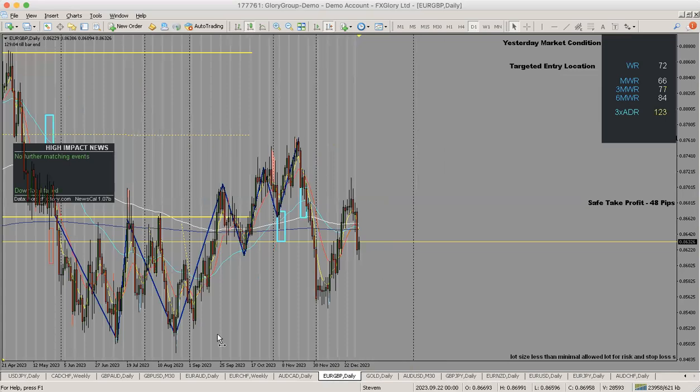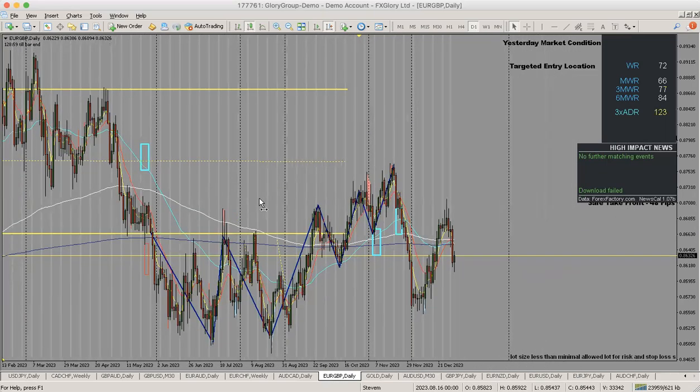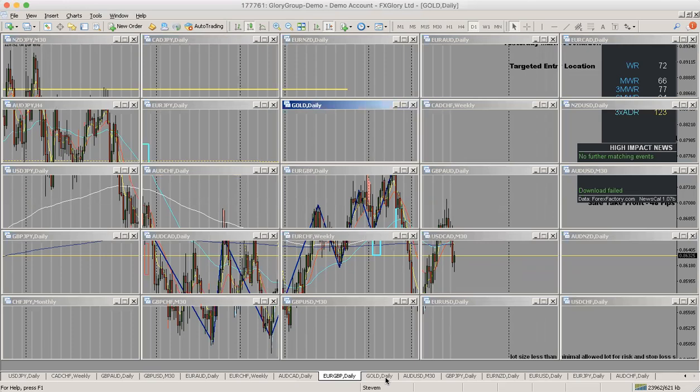Euro GBP, again, ultimately long. These are the lows of consolidation too. Notice the break and change. This is a big W. 1, 2, 3 makes 1, 3 and 1, pull away. High, high, high, low, potentially. We need to keep an eye on it.